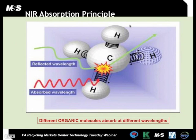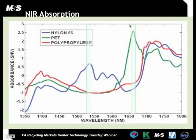So depending on what molecule you have, or in other words, what type of plastic or organic material you have, you will get different absorptions, and our sensors can measure that. Again, it works very similar to something that is red absorbing the green wavelengths, and you see red. This just works in the near infrared where the human eye can't see it, but the absorption principle is still very much the same. Here's an example of such curves that we generate in our sensors.